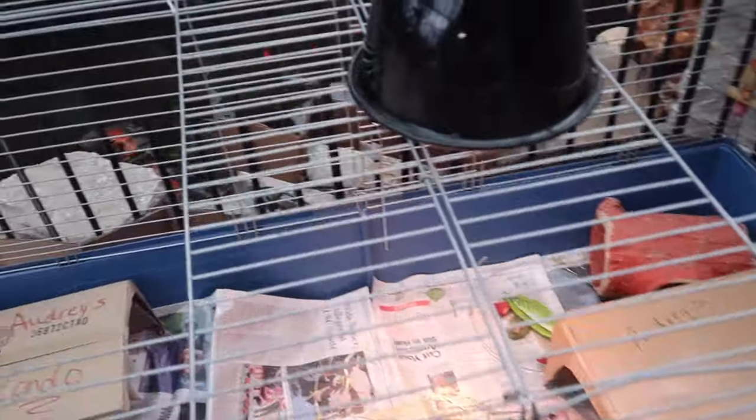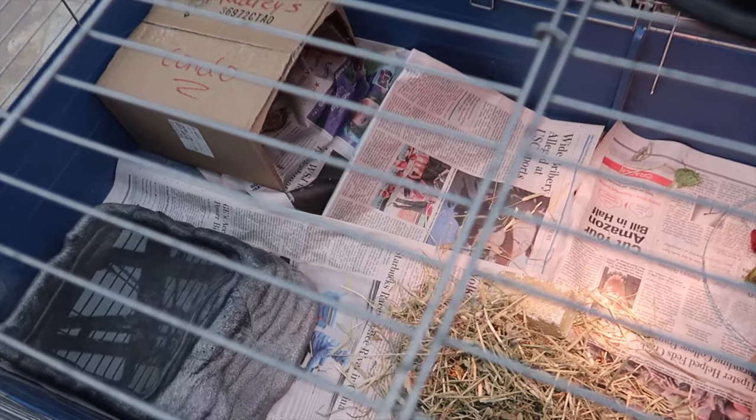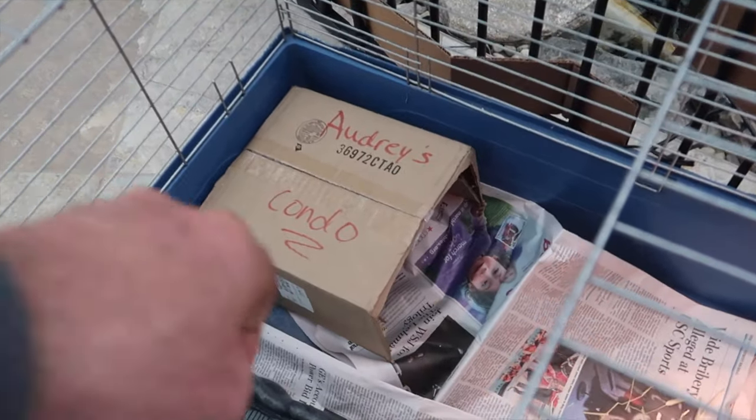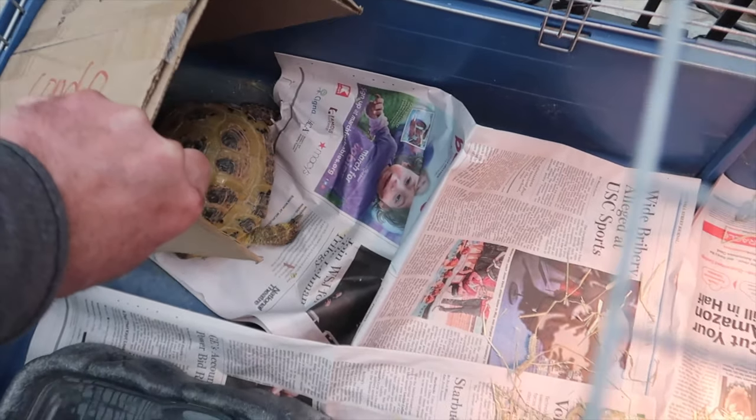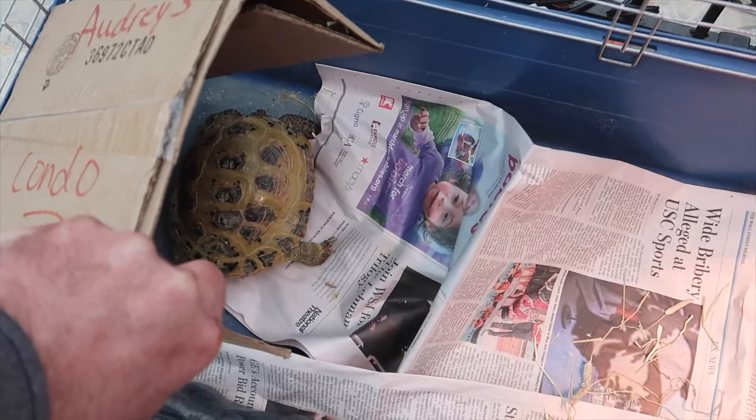We've got a tortoise in here whose name is Aubrey. Let's see if we can't show you what Aubrey looks like. There's Aubrey. Hey Aubrey, did I wake you up?